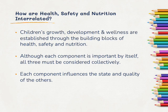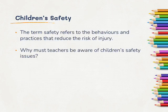So we can't provide a nice, safe environment if we're not looking at children's health and we're not providing good nutrition. So we can't provide good nutrition if we've then got an environment that's very unsafe in some way. So we need to make sure all three in different types of environments and different types of play, and that we are providing the right circumstances for them to do that in the right environment. So we're providing the right limits and rules, but we're making sure that we are not removing all of those limits and rules. And we still want to allow children to be children and have lots and lots of fun, but we want to make sure it's done within an environment that reduces the risk of injury.